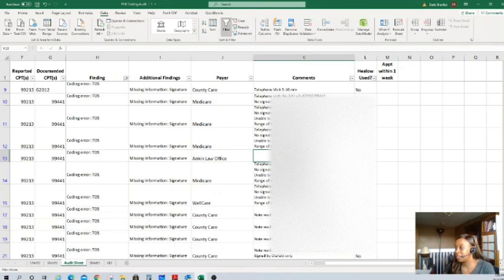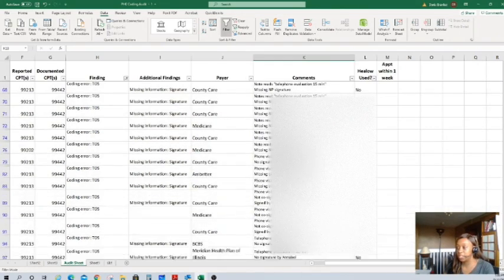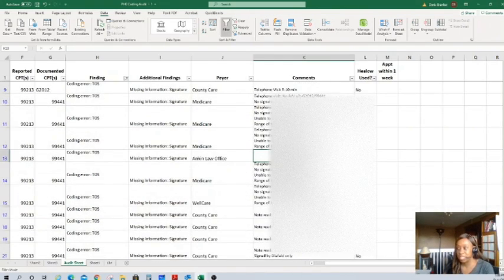And I even see here I'm missing a comment, so I'm going to go back to my system and find out why I have nothing here. I put missing signature, but it should have said missing signature, type of service, and I have no notes here. So that's part of quality checking and reviewing my data. Everything should have a finding, unless it's correctly coded. If it's correctly coded and it's authenticated and everything's fine, then I'm not going to have a finding. My finding says what it is. I don't need additional commentary, right? That's just wasteful on my sheet.